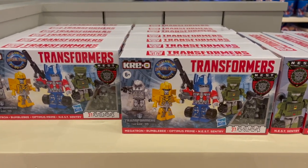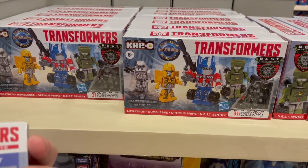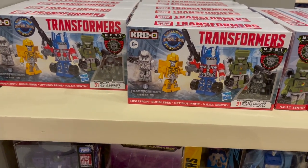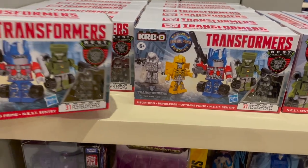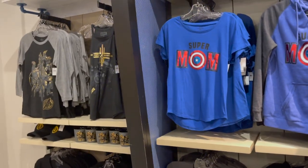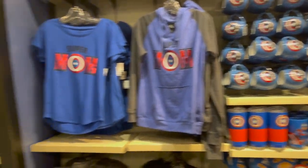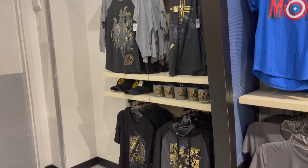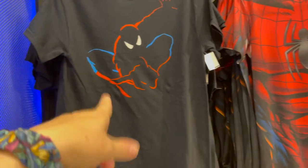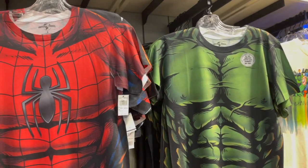This is interesting. This is a set of Transformers characters. You get all of the characters on the front. You get Megatron, Bumblebee, Optimus Prime, and a Nest Sentry, because this is based off the ride. These are made by Creo. They're not Legos. So they're $22. And then you will find Marvel merch here because Disney and Universal actually share Marvel. So you will see some crossover merchandise where they have a lot of Captain America stuff, Spider-Man, some Avengers merch. I feel like some of the shirts may even be the same shirts in both parks. I know these shirts, or a very similar one, are also available in Disney.